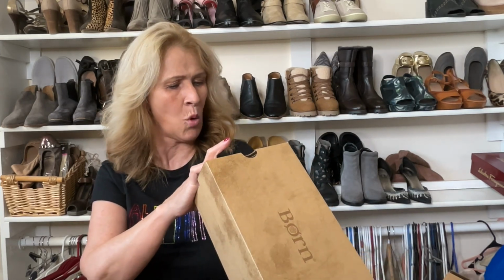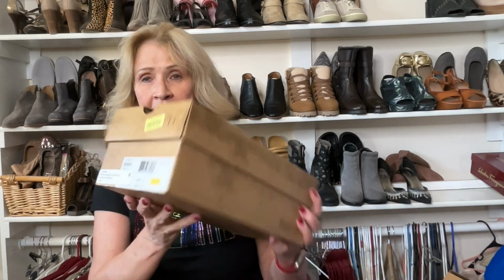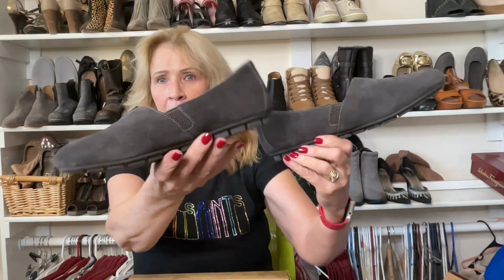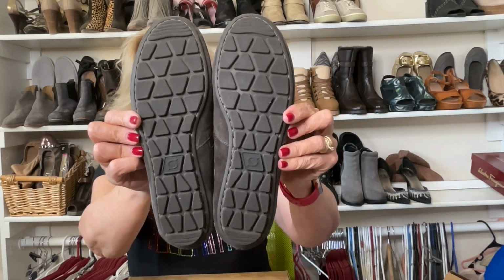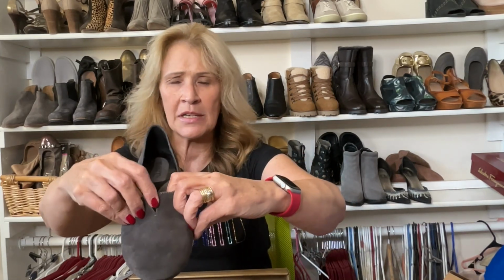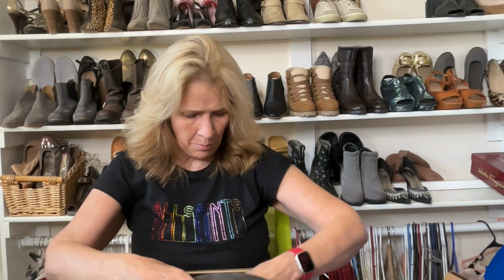These are the Born Zebra in gray in a size 8. They look like that. This is a return tag from Dillard's. A lot of her shoes were bought at Dillard's, and these remind me of Tom's. This is a suede leather. It's a charcoal gray, a darker gray. It looks like an alpargata flat, right? But it does have a little bit better tread on the bottom, a round toe, and a little elastic, right? Oh, no, it isn't elastic, but a little cutout right there. Born. So those are nice. I will be right back.